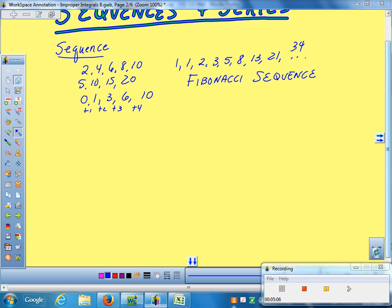Okay, so, in definition then, a sequence is simply a list of numbers. But the key factor is they have to follow some patterns. There's all kinds of patterns they can follow. But a sequence has to be a list of numbers that has a pattern to it. There's got to be a reason for how you can find that sequence and how you can get the next number down the sequence. Okay. Now, here we go.